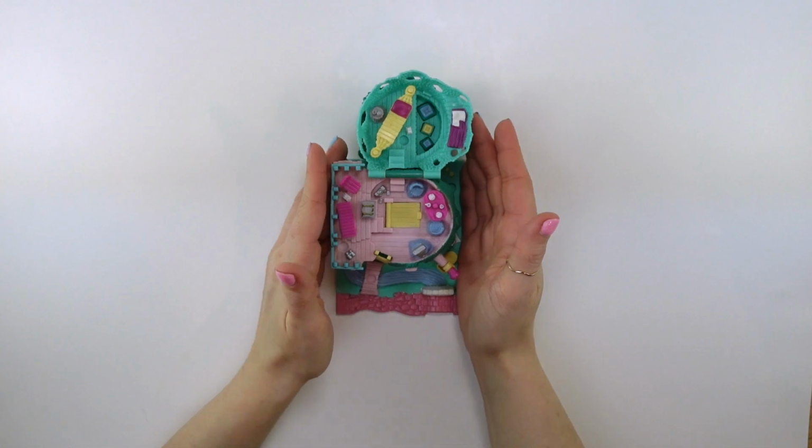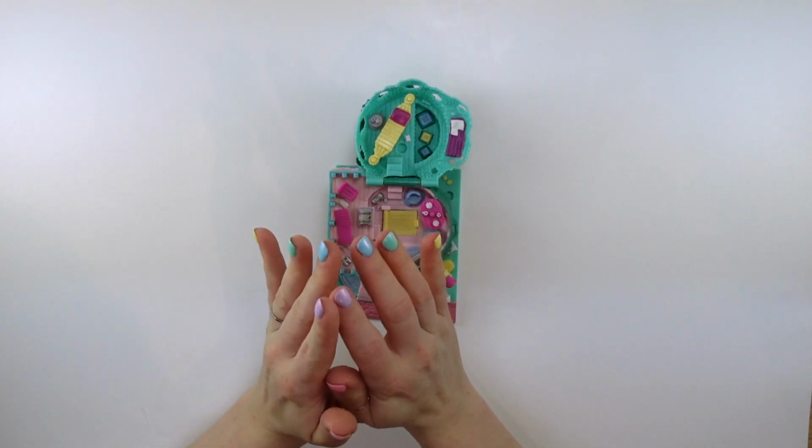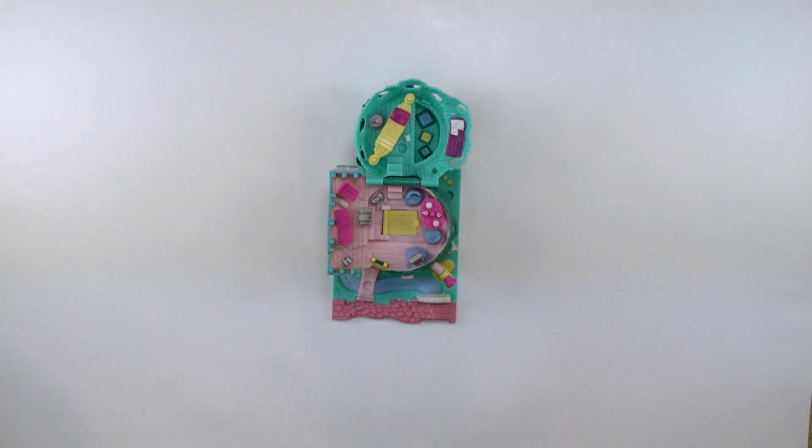Okay, so here is the set. So this is a really nice Pollyville set because it's just so easy to see everything at once and it's not overwhelming. Everything's on one level. I love that. So let's start back here.